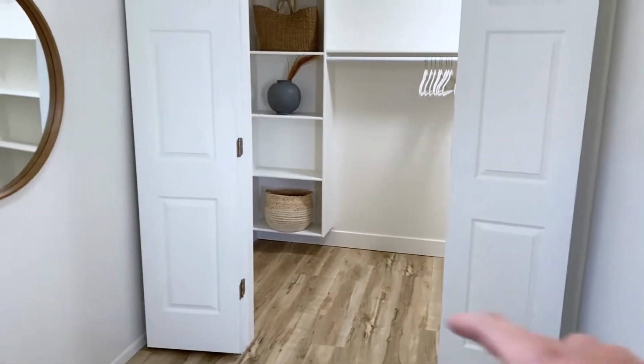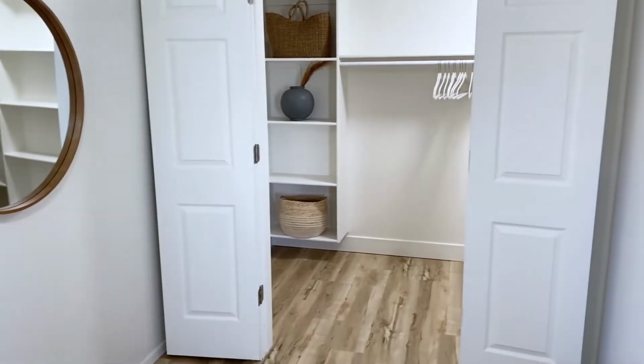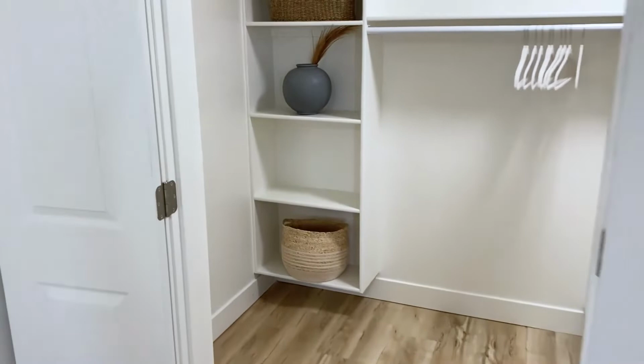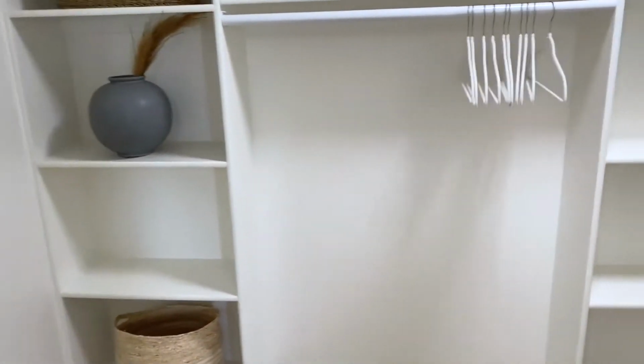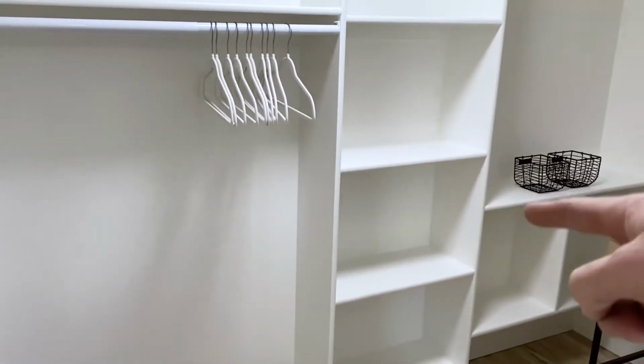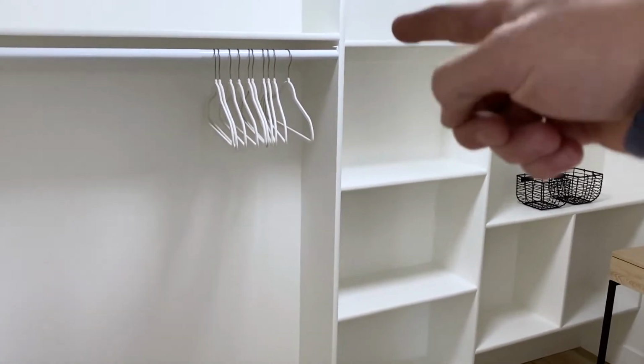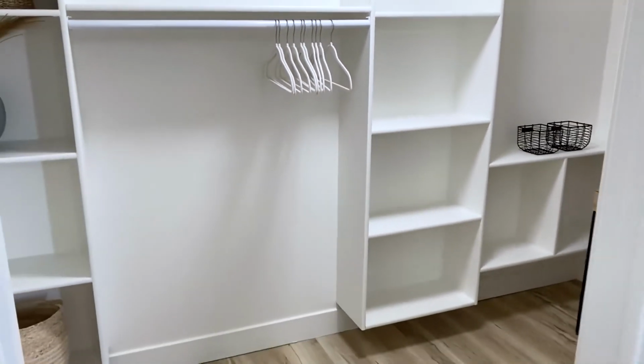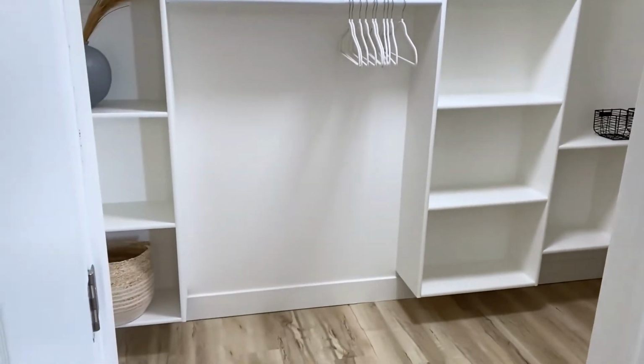So this was just a straight wall. Where these doors are, it was walled off. And this space behind it had a roof over it, but it was accessed from the exterior. I believe the door was about like right there. And it was used as like an exterior shed or something.